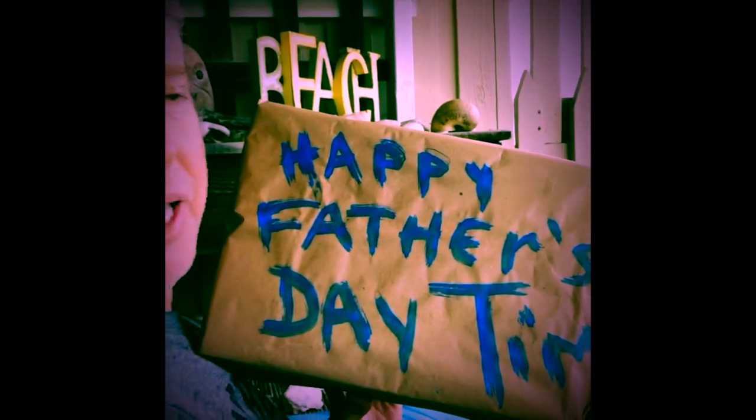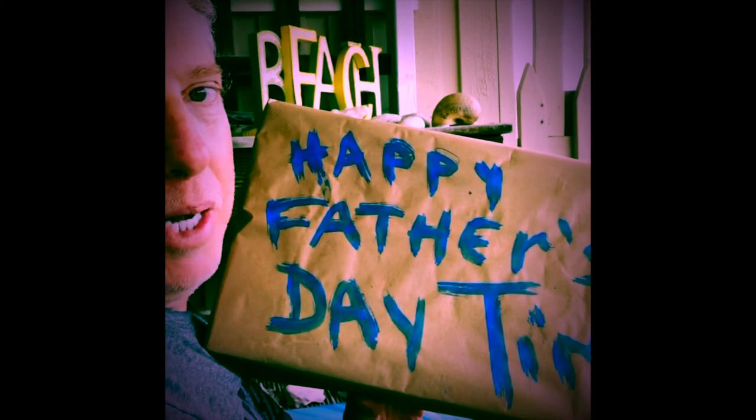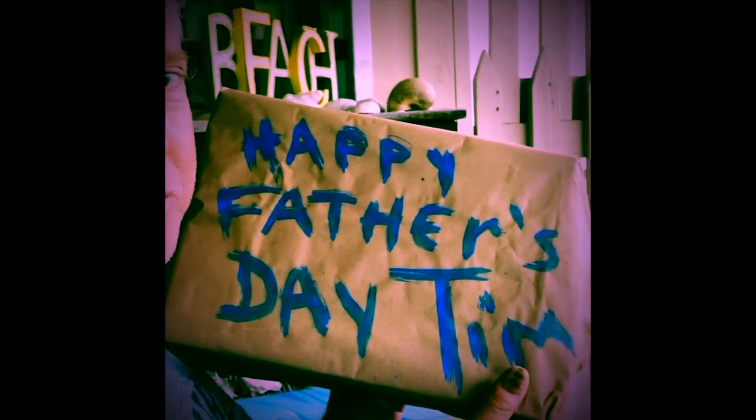Father's Day, Kathy got me this really nice box that says Happy Father's Day on it, wrapped in brown paper. I'm going to leave it just the way it is. No, I got to open it. Somehow, I opened up this side already. Doggies are excited about it. What could it be?